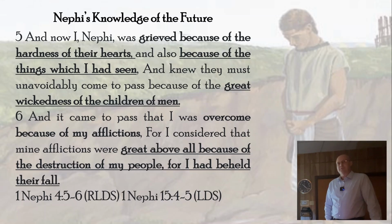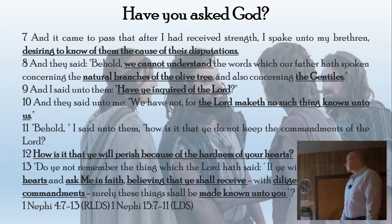Everything back then especially was all about inheritance and the firstborn and your future generations and setting up a legacy. And he found out firsthand from God that he would have no descendants that would survive. His descendants were going to be wiped out, killed, and scattered and fall because of dwindling and unbelief and swept off the promised land. That had to be horrible for him. And so he grieved because of it.